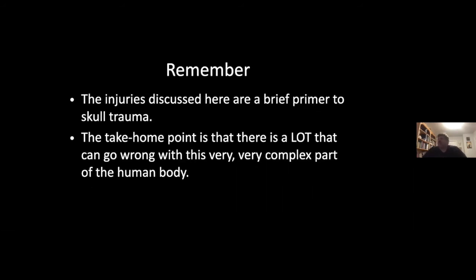Do remember, the injuries we're talking about here are a fairly brief primer to skull trauma. We could probably do a couple of university level courses on this and really just scratch the surface. The take home point that I want everyone to have is that there's a lot that can go wrong with the skull, and the human skull is a very, very complex part of the human body. It is the most complex bone that we know of, and there's a fantastic variety of different ways that the skull can sustain significant injury.